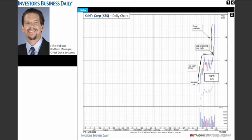So let's look at our next one. And this is Kohl's back in '92, and you can see it looks very much like the Michael Kors that we were just looking at. You have the prices out, it has a nice little run up, it goes sideways, and again, the key here is looking at that follow-on for the rest of the week.